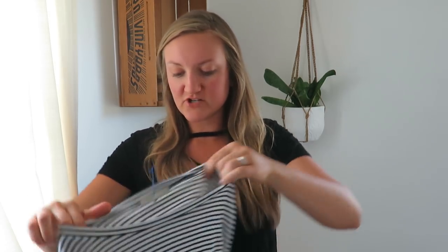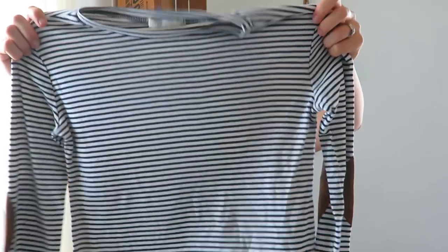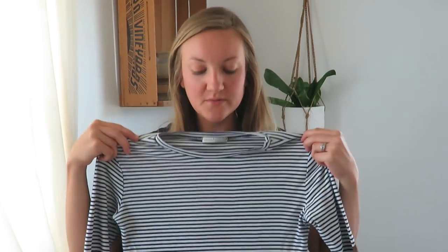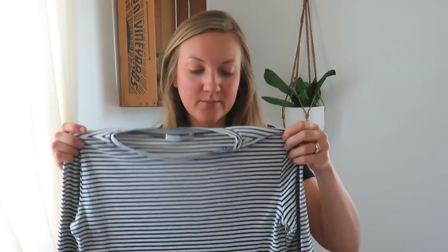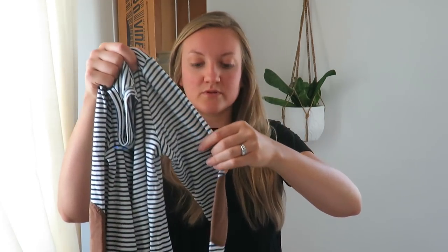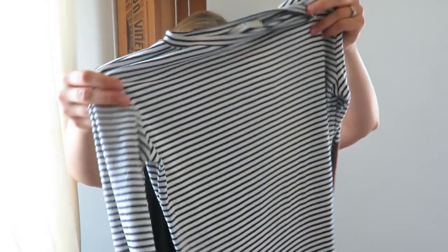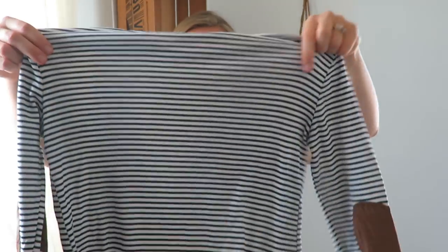All right, this is Cherish brand, and I am not sure what size it is. It didn't have a size. The stripes are probably showing up really crazy on the camera, but it is like a navy blue stripe, and it has the elbow patch. I'm so excited. This was a dollar in the dollar bin, and thankfully this does not have anything wrong with it. So that is my thrift haul.